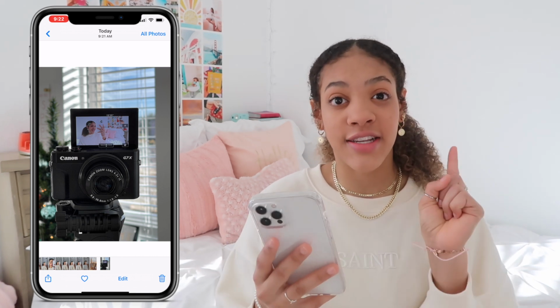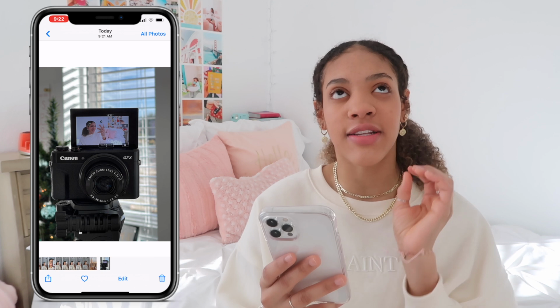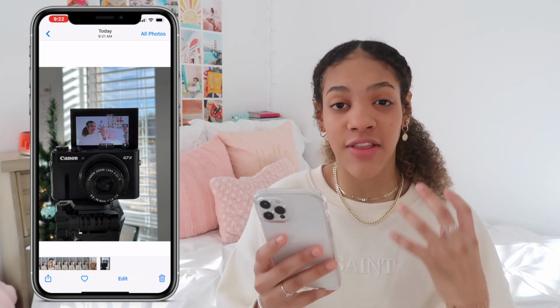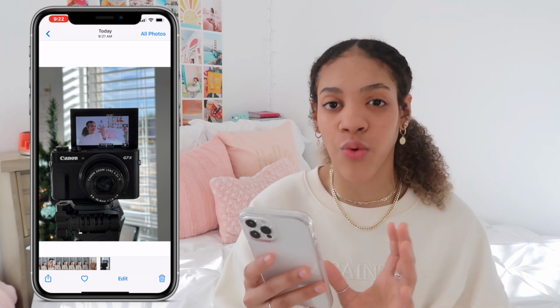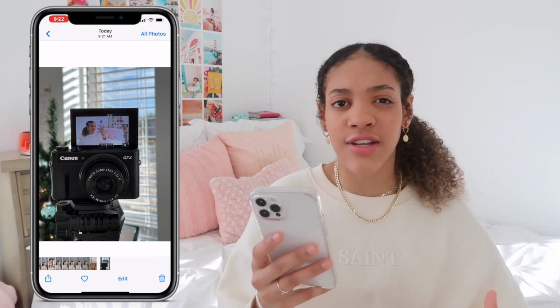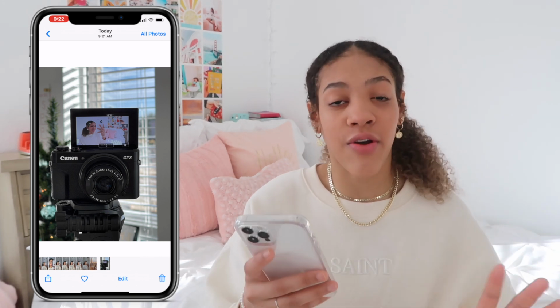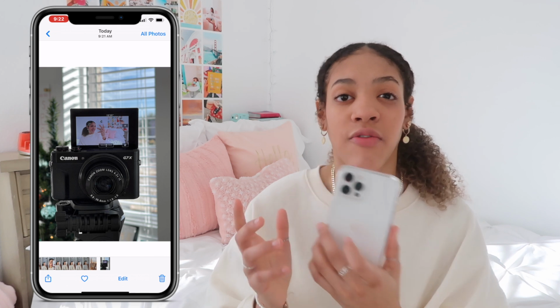But in all seriousness, the camera on this phone is amazing. The quality and the detail in the photos that I take on here is so good. And I'm still learning new tricks and different settings for this phone. It is absolutely stunning, the photos you can take on the iPhone 12 Pro Max.